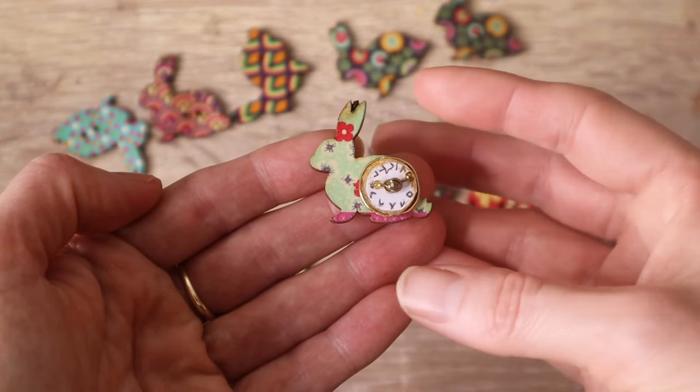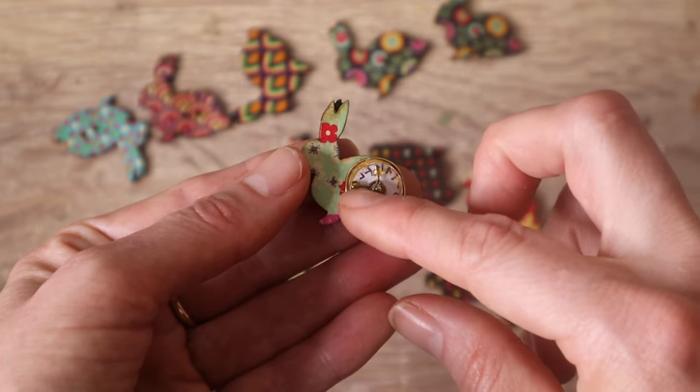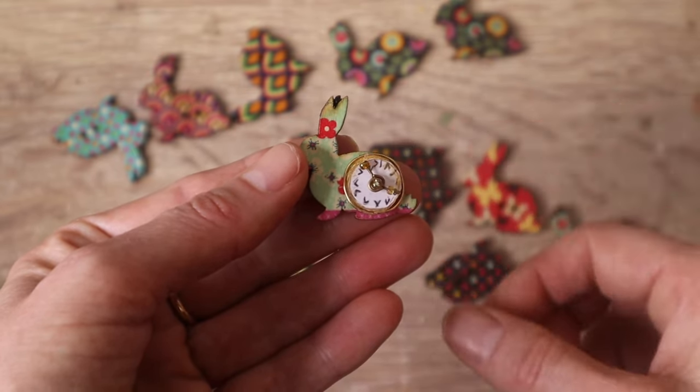And we're done, Wonder Weavers. It's a cute and quirky clock for the cottage.